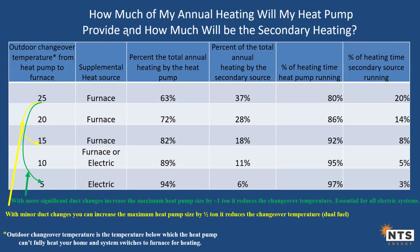So how much of the heating bill will my heat pump provide, and how much will be secondary? This is important because you'll be wondering about this. This is called the outdoor temperature changeover from heat pump to furnace, or basically the supplemental. So this is the outdoor temperature. And the more you can run the heat pump, the more you get out of it. So 25, 20, 15, 10, 5. So if I go to furnace at 25, I get 63% heat pump. The furnace will be 37%.